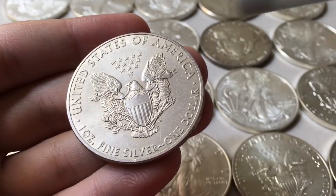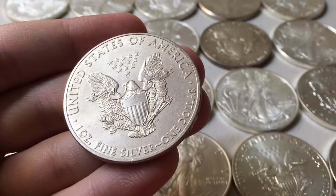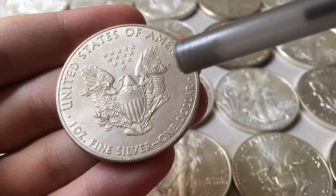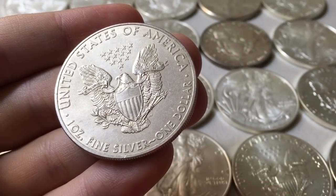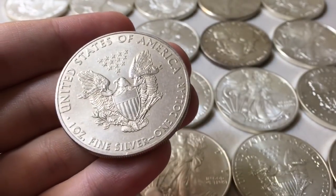I don't understand why the entire design needs to change, but it's not my decision to make. I'm not the one calling the shots, so it is what it is. But I think rather than changing the design, they should have just added something to the design or put something on the shield. Something. I don't think it needed a whole new design. I'm a fan of this design, but it is what it is.